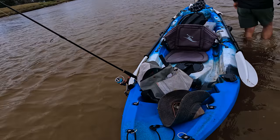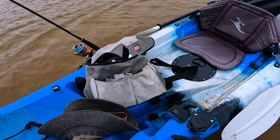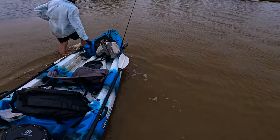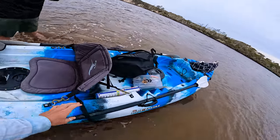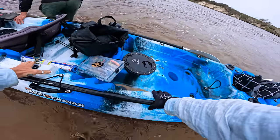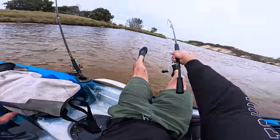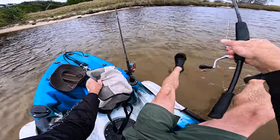Alright, so the plan is, because we're out in the water, the way we want to land it is just go over to this bank. So James is going to hop in the yak in a minute. We're going to head over there. Alright, you hop in. Just jump your bum in and we'll just push in. I'll make a run for it. And just send us into the sand.